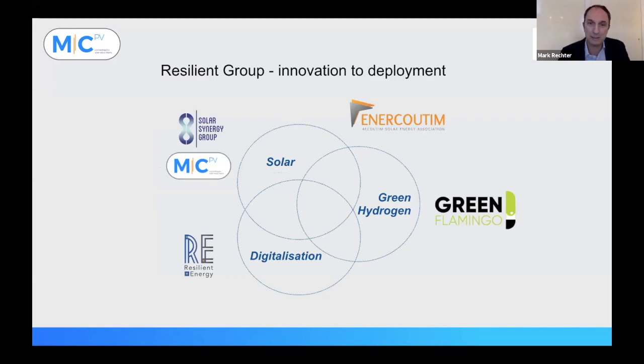So Resilient Group is the holding company of a number of entities that have developed different types of projects and activities over the past approximately 10 years. Those activities are focused on three main areas. So one is solar PV. The second one is digitalization, and the third one is green hydrogen.